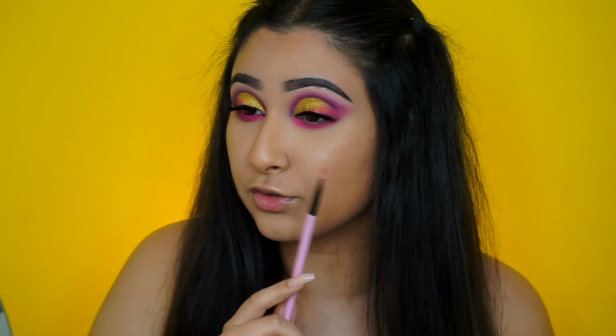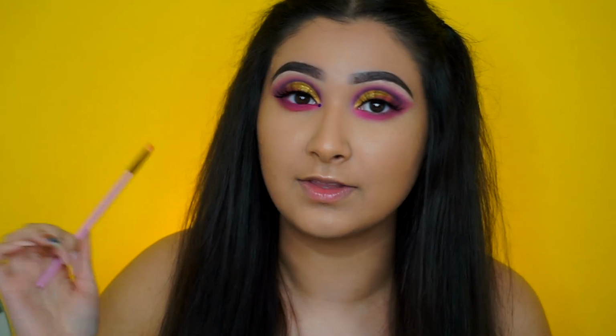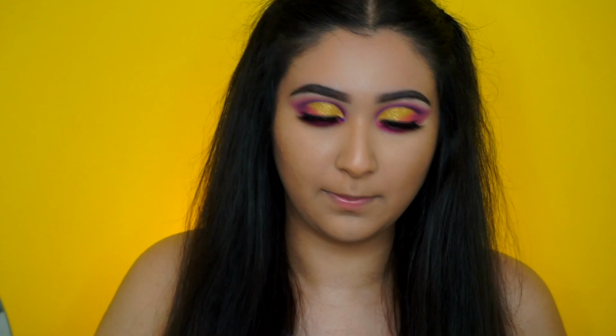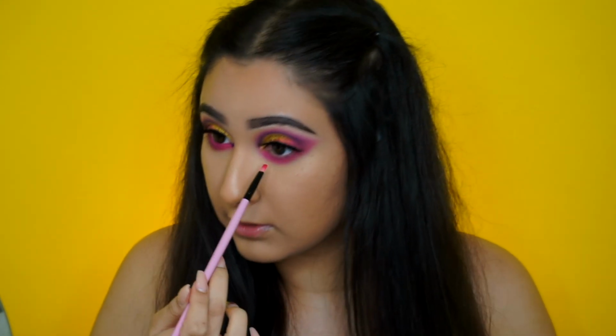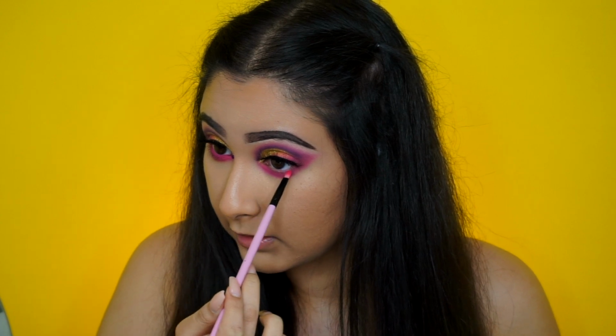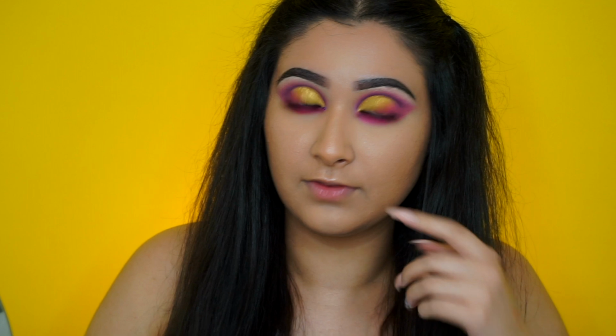So in the actual waterline here of my eye, I'm going to take that same brush that we've been using to apply the pink on the outer corners of the lid, and I'm going to spray that a few times. Okay. And we're actually going to go in with those same two pink shades. And this is going to go in your waterline here. It's going to give it like a very neon effect.